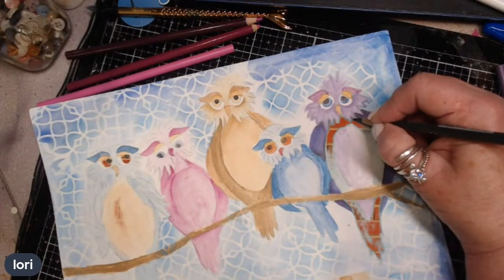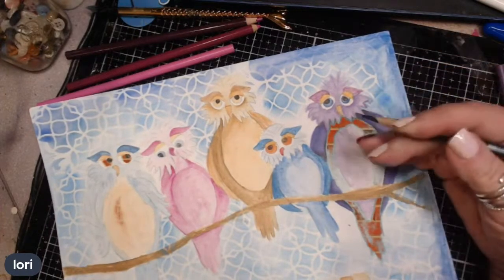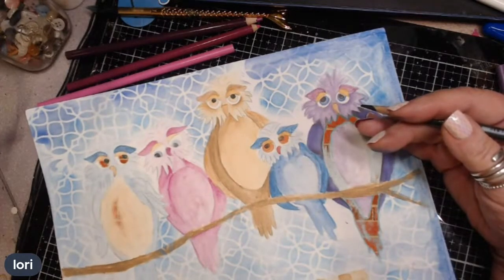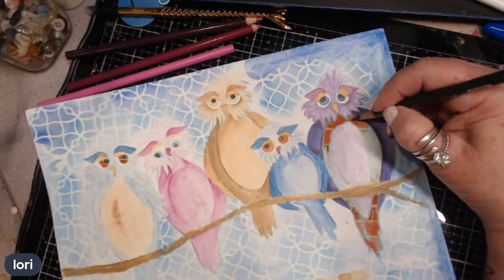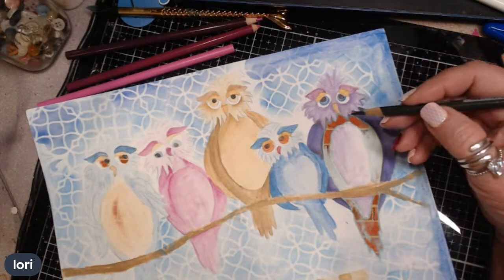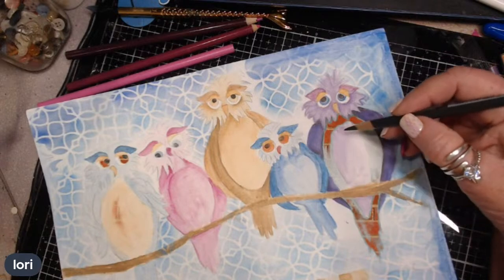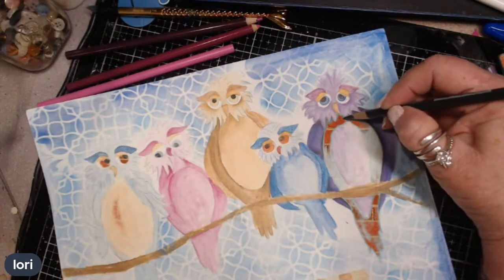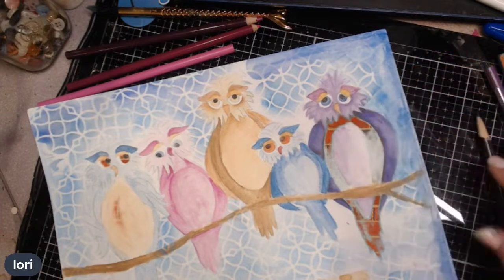You really should pay attention, or I guess think about where your light source is coming from. Oh, thanks, Peggy. And I don't really usually do that. I usually do dark on the left, light on the right. And sometimes I flip-flop mid-project. This is whimsical, so I don't know that it matters that much.